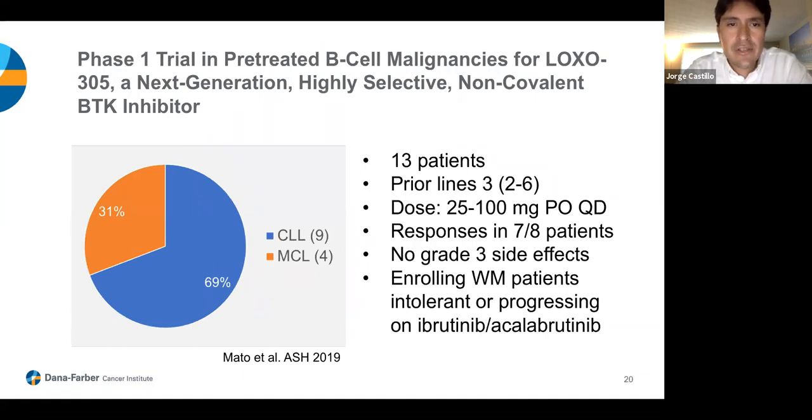The other medication that is very much up and running is LOXO-305. It is also a non-covalent Btk inhibitor. It is also oral. This is data from ASH last year, presented by Anthony Mato at the University of Pennsylvania, 13 patients. No Waldenstrom patients were here, but we have this study open currently at Dana-Farber.